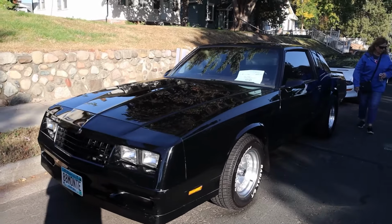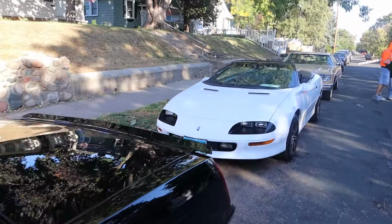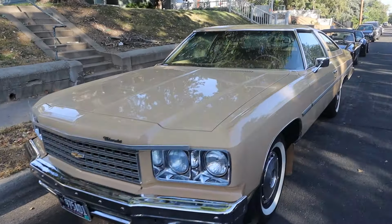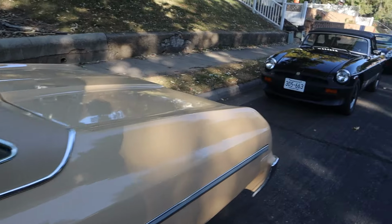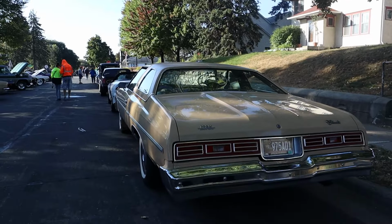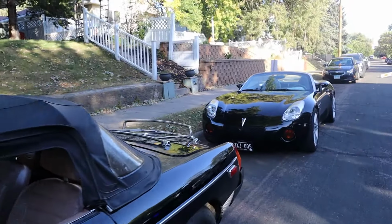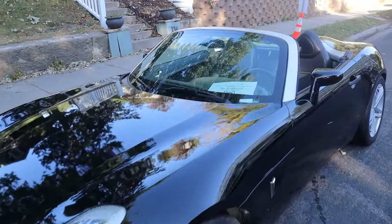'88 Monte Carlo here. A few newer cars showing up here. Newer Camaro. Have to forgive me for walking by some of them, although they are still classics. Look at this Impala Custom here. I tend to film the older cars more than the newer ones. Little MG there. Looks like a Saturn here. No, is this one? What is this? A Pontiac Solstice.